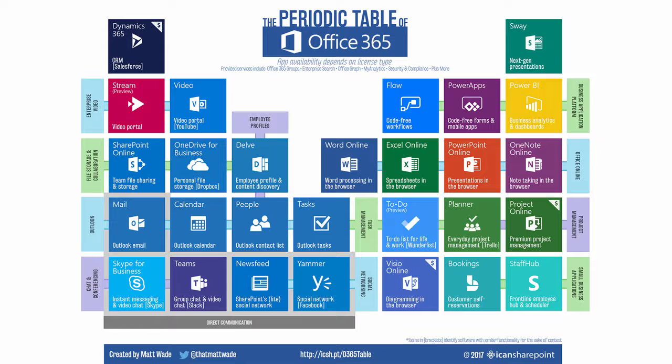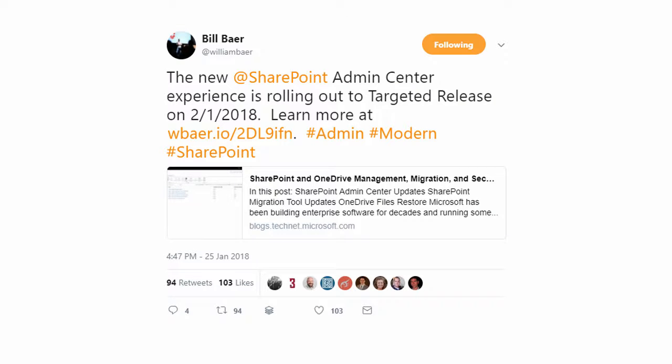You guys are actually quite lucky because Microsoft will be shipping the new SharePoint Online Admin Center starting February 1st to targeted release. So by the time we get to March, when SharePoint Fest DC is happening, you'll get to see the latest Admin Center and really learn the most up-to-date tools out there.